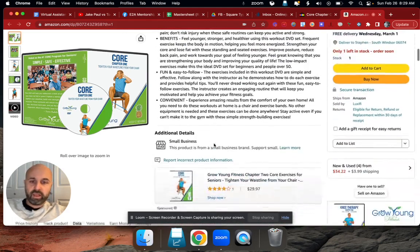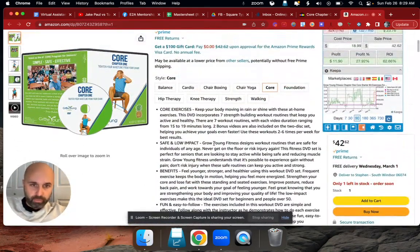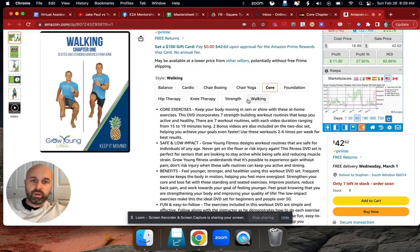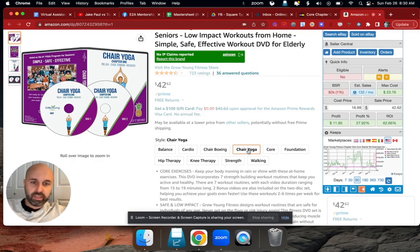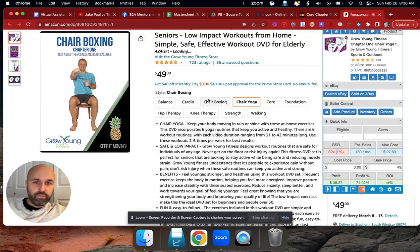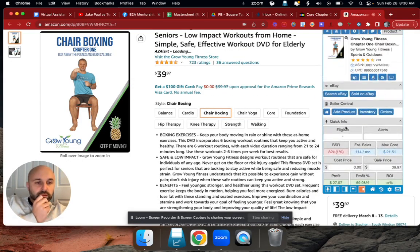Now, another great tip is if you're trying to figure out which one is most popular, right? There's all these different variations here. How do you know which one is the most popular? Which one would you want to sell? Well, SellerAmp is estimating 132 sales for this particular one. I don't know how accurate it is, because if I move over to chair yoga, I think it says 150. Then it says chair boxing is 114.